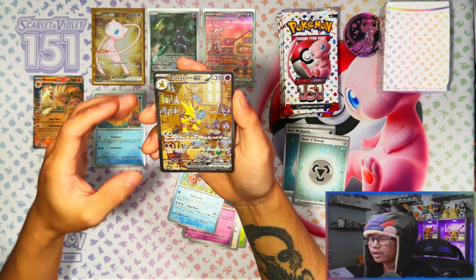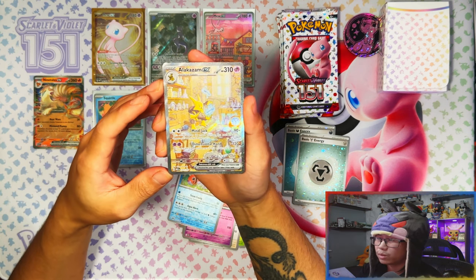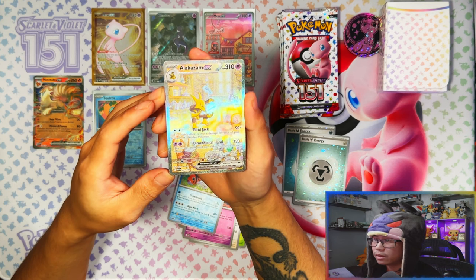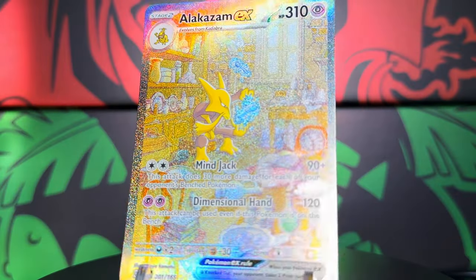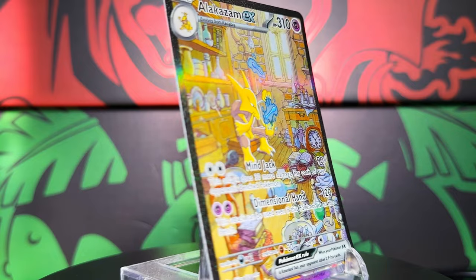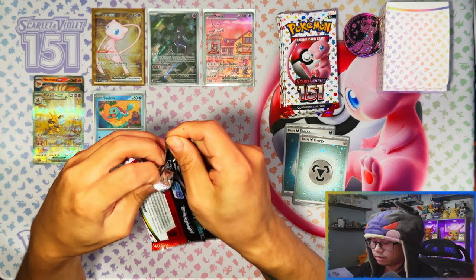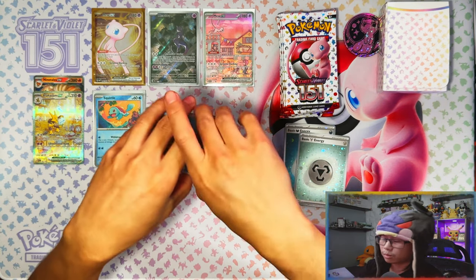Oh my days, there's our first SIR, maybe our only SIR, but Alakazam EX, and I've already pulled it. Man, this is a beautiful SIR, don't get me wrong, but I've already pulled it. Damn it. Alright, so not too bad to be honest. At least we pulled an SIR from this. Would be nice to see an IR at least.